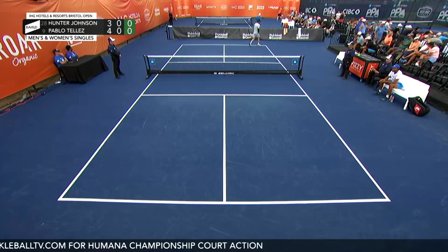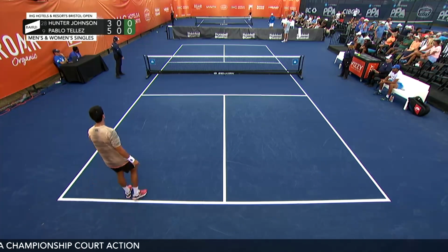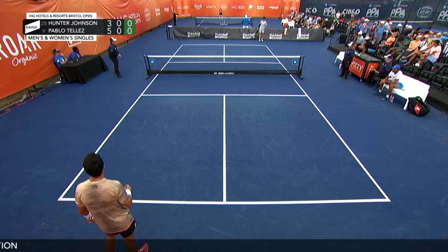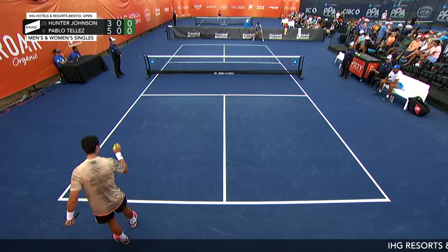Hunter frustrated, maybe taking a timeout here? Maybe a towel break. Yeah, trying to figure out. At least taking a little bit of time, because Pablo's putting a lot of pressure on those shots, trying to just pin him back. No timeout, but definitely a towel break. Yeah.